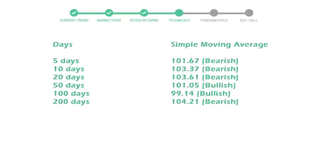Moving average indicates what could be the next footprint of the stock price in the near future. 5-day average is 101 with a bearish indication. 10-day is 103 with a bearish indication. 20-day average is 103, which is a bearish signal.